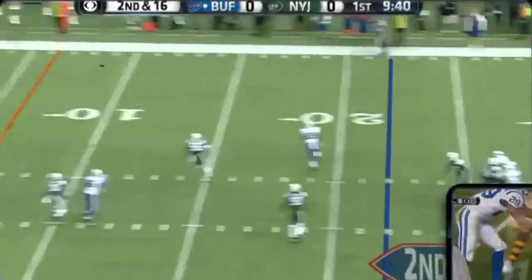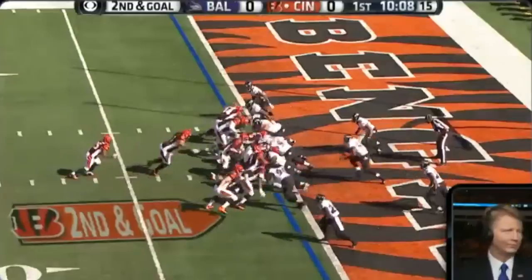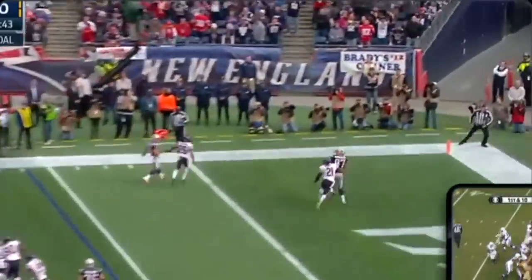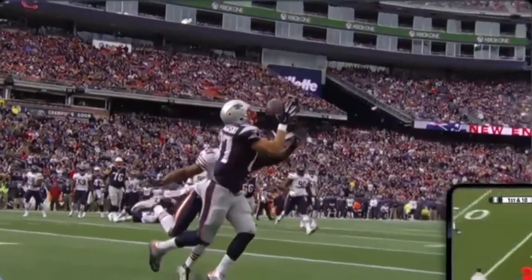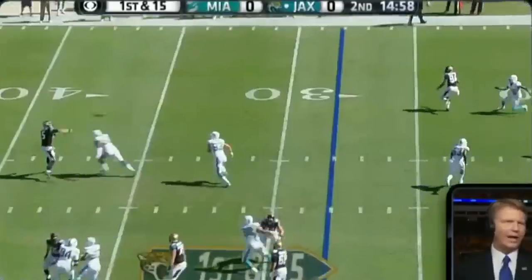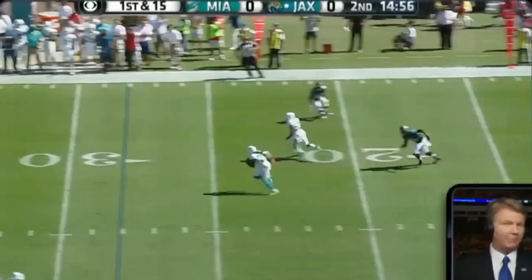Dixon was in. Orton, he's got Wood. Dalton going to keep it. Brady looking deep into the end zone. The catch made, touchdown. Dixon in the backfield. Orton. The Bortles. And he's picked off.